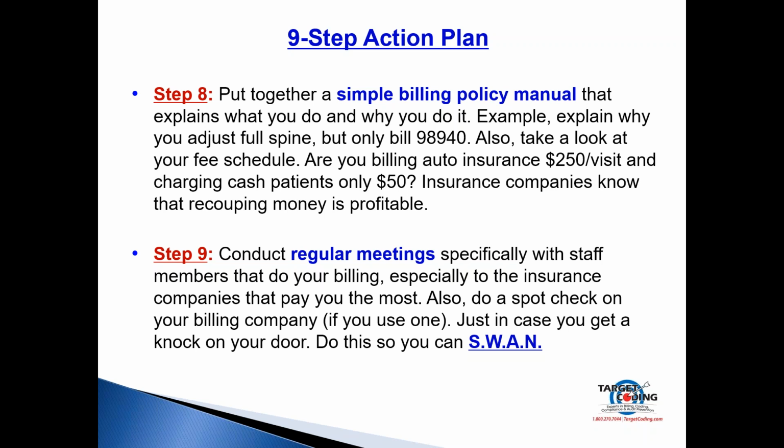And step 8, conduct regular meetings, especially with staff members that do your billing. Also, if you're using a billing company, please do a spot check. I'm dealing with 2 audits right now. Both doctors are being audited. They didn't realize that one billing company was adding the 59 modifier on codes that didn't need it. The doctor got audited and didn't know that the billing company was doing that.